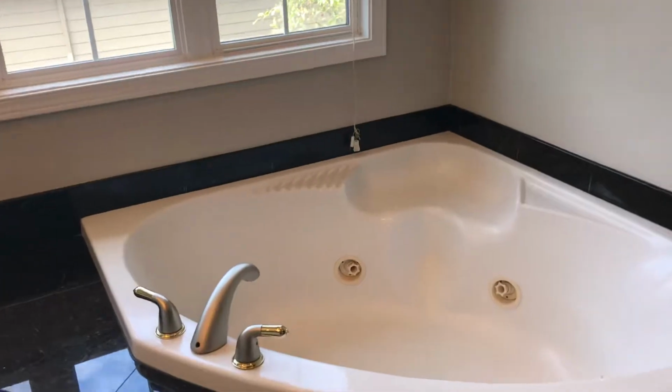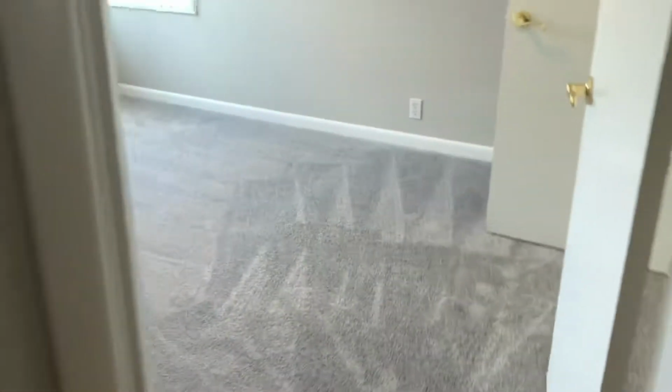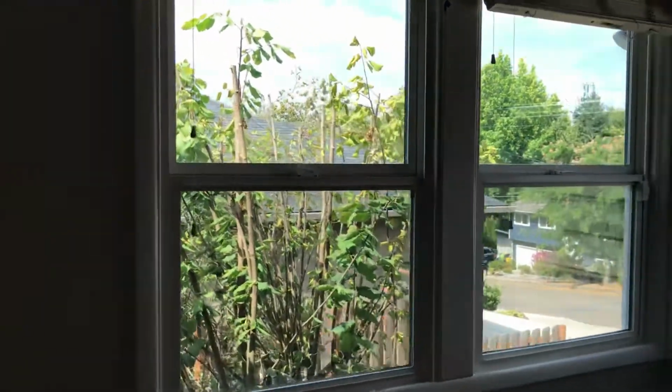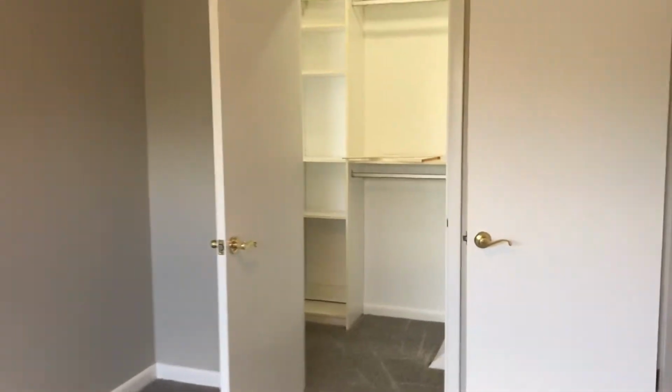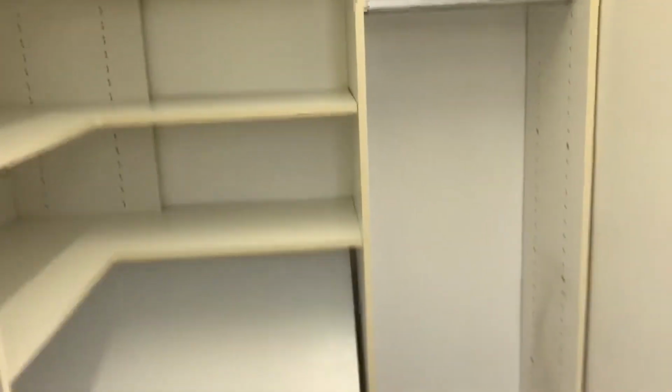Double sinks, tub there. And then you have a standing shower as well. And then we'll head to the second bedroom. And this one has carpet, also faces the rear. Really great home. Also has a walk-in closet. Storage there, all around, as you can see here.